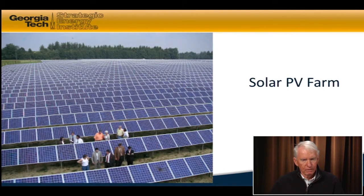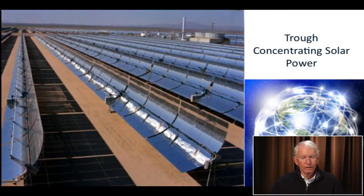But more and more solar photovoltaic farms are being built by utilities, since they like to have large centralized facilities like their power plants. That's what they're used to and used to building.